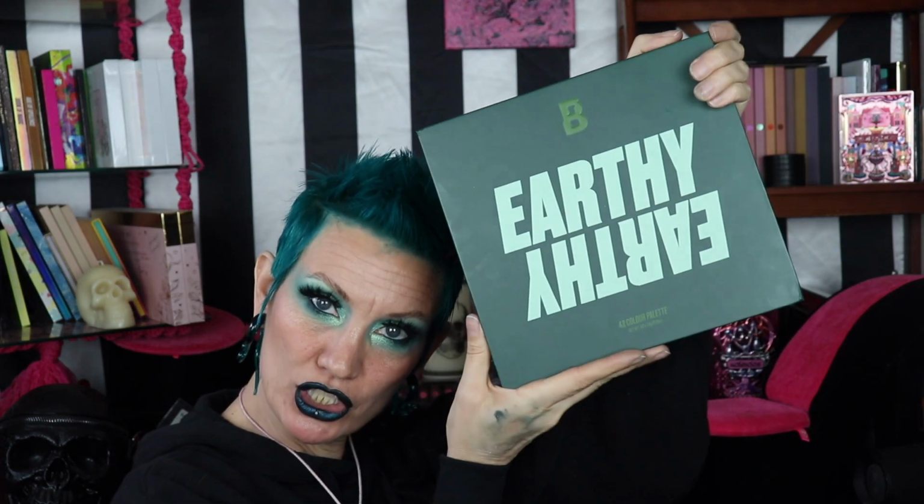My name is Katie. Today I'm gonna be popping this palette's cherry. It's the Earthy palette by Beauty Bay. It was $25 for this big fatty, this Bo Daddy right here. That's what the color story looks like.